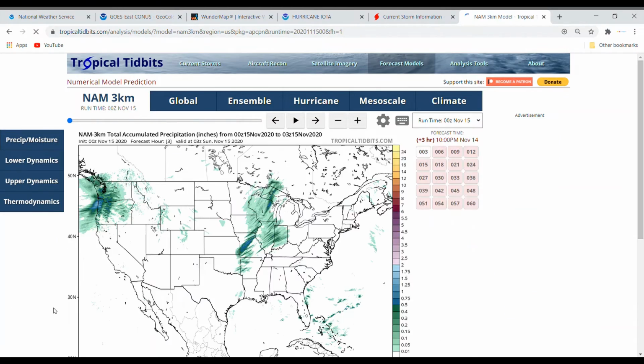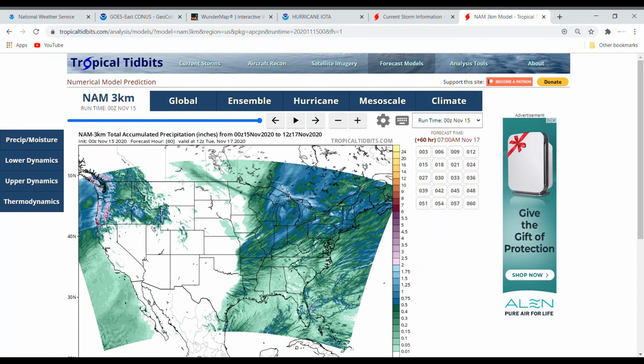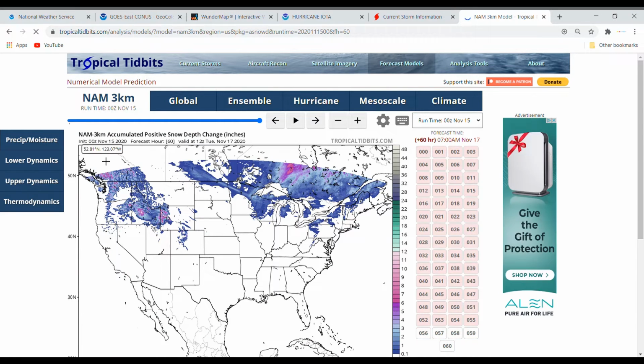total accumulated precipitation, we can see some areas getting higher amounts, especially on the west coast. On the east coast, you can see parts of Canada getting 2 inches plus, but mostly half an inch to 2 inches in that blue shade. Now, in terms of snow depth, we can see most of this is in the Rocky Mountains, possibly a foot plus in some spots, but really not much.